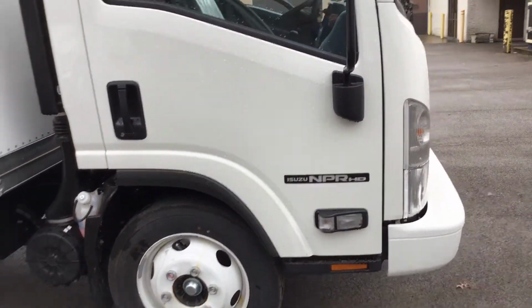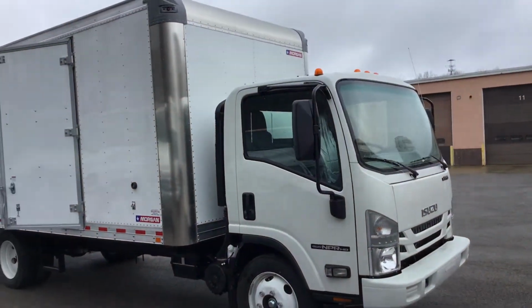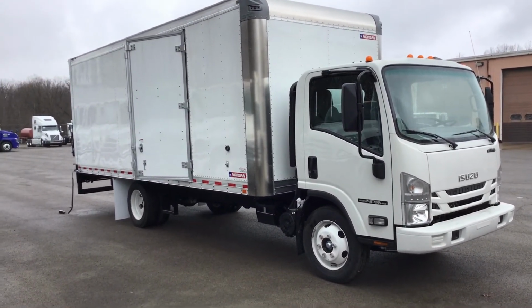And again, this is a 20-foot Morgan body, 91-inch high, 96 wide, 6.0 liter gas engine, GM powertrain.